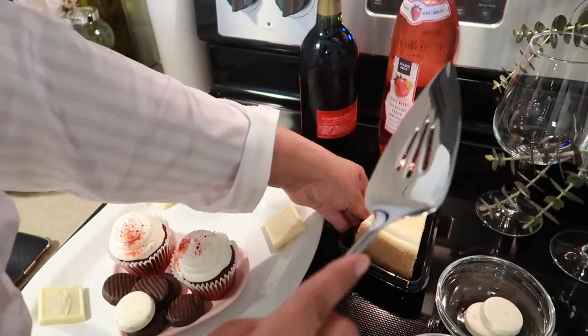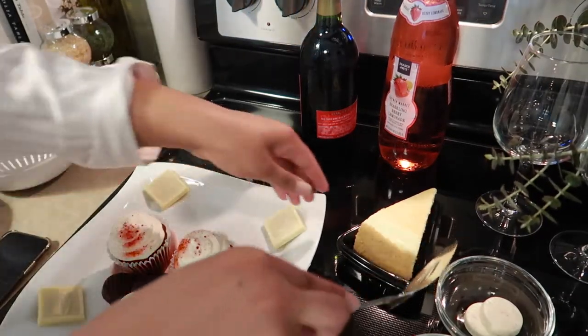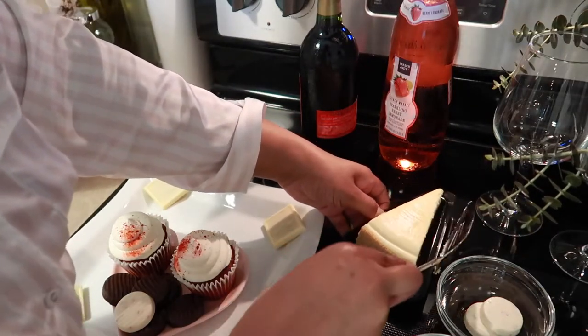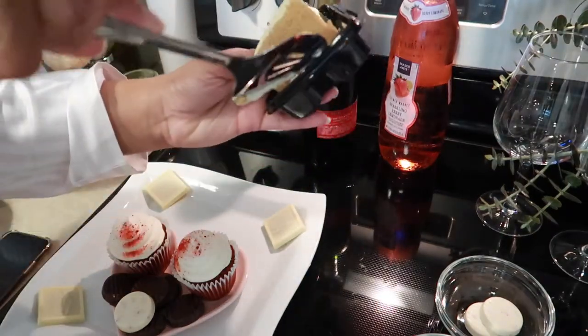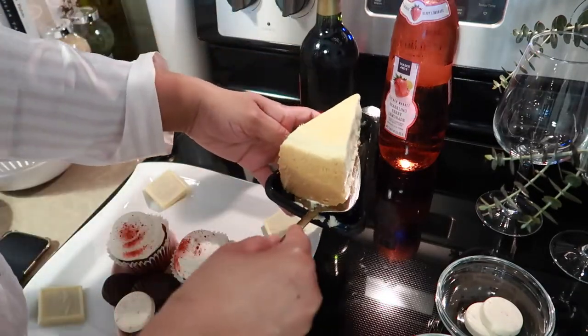Did this touch the eucalyptus? Oh, wait. Let me rinse it off. So we're gonna take the cheesecake. I hope it does not stick. Let's do it this way. Come on. I want the graham cracker crust to come up.